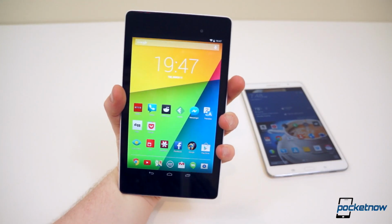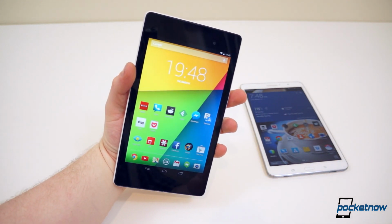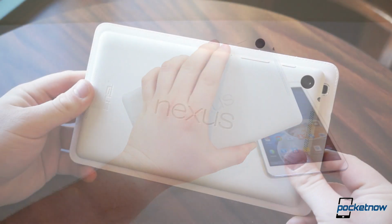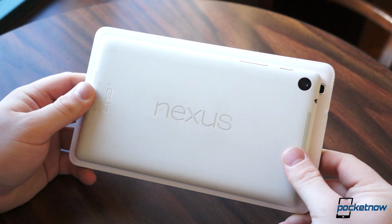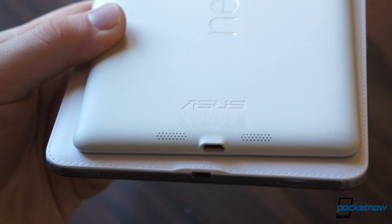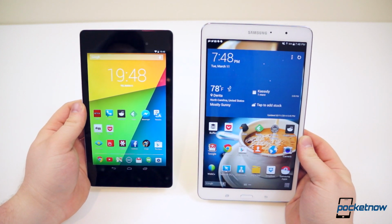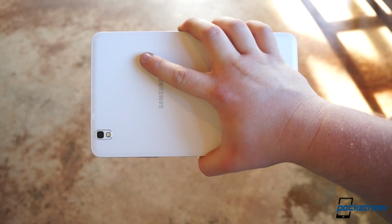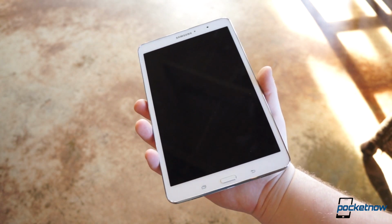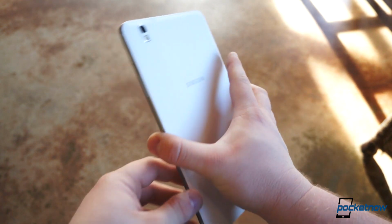The Nexus 7 is easier to hang on to with one hand due to its smaller size. It measures 200mm tall, 114mm wide, and 8.7mm thick. The Tab Pro 8.4 is 19mm taller, 14.5mm wider, yet 1.5mm thinner. At 290 grams, the Nexus 7 is also 41 grams lighter than the Tab Pro. That said, we actually prefer the size and shape of the Tab Pro 8.4, likely due to the much larger display and the form factor that, in the grand scheme of things, isn't all that different.